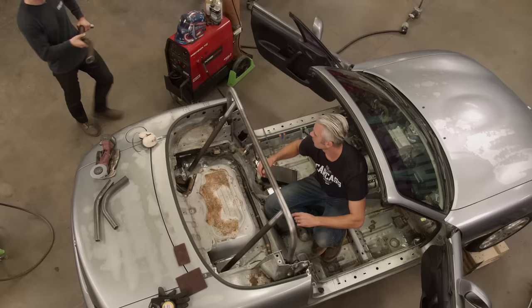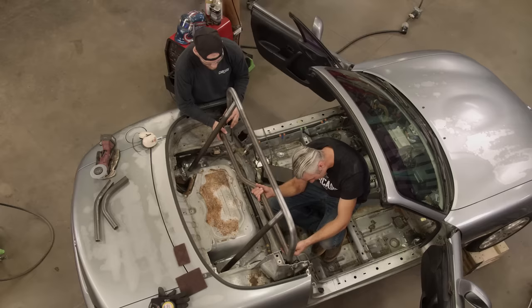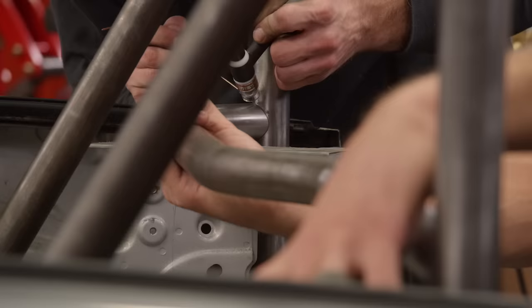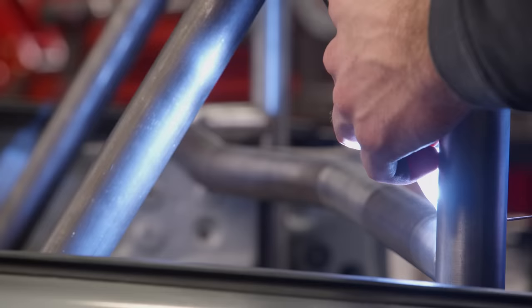All right, let's see. I bet it fits perfectly. Where are you at? There-ish? Yeah, just above the seat belt mount. Yeah, it seems about right. All right, let me get my helmet and we'll tack it in. Okay, I'll hold it. Flat foot. All right, installed.